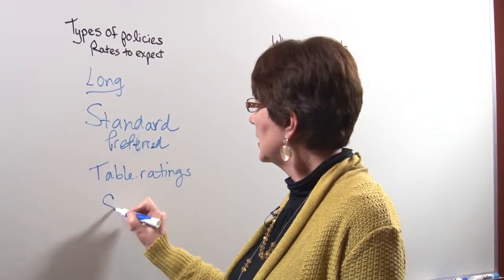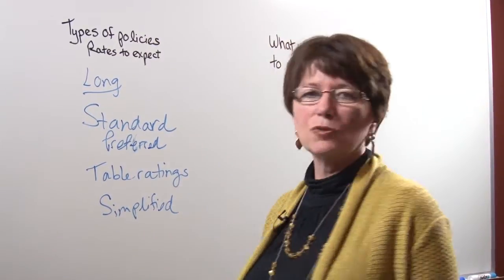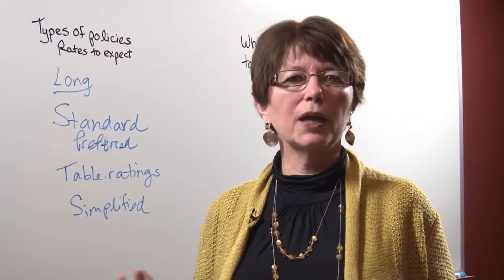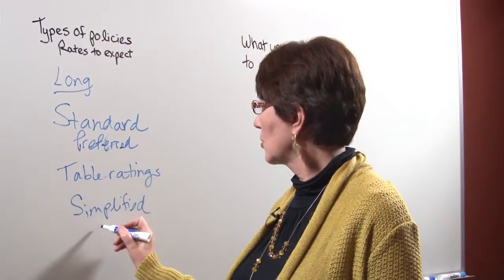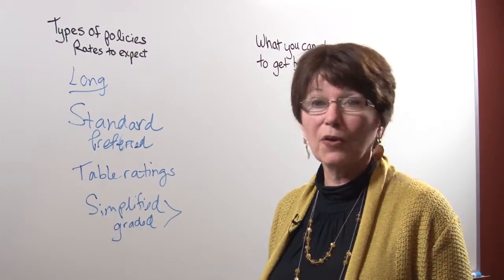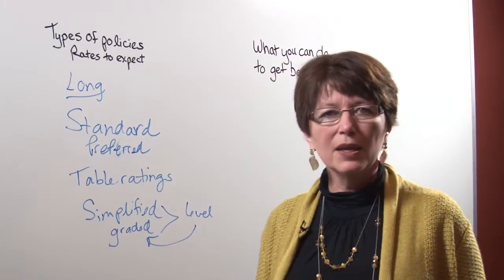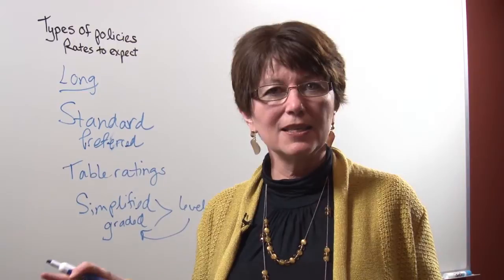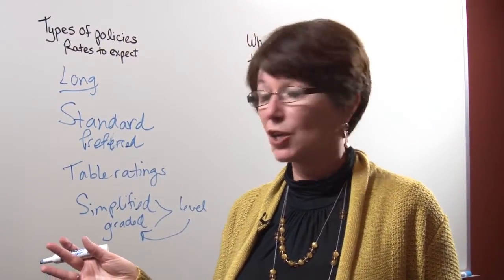If you're not able to get even a table rated policy, there are simplified issue policies. And this is what I was speaking about before. If you've had a complication, a stroke or coma or something like that, these are graded. Well, actually, I take that back. Not all of them are graded. You can get a simplified level or a simplified graded. A level policy is one where the premium and the death benefits stay the same for the entire term, or if you're getting whole life, they stay the same for the rest of your life.